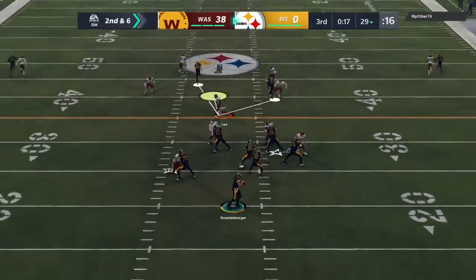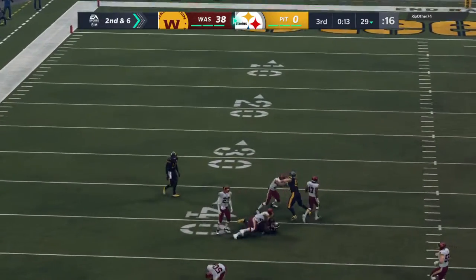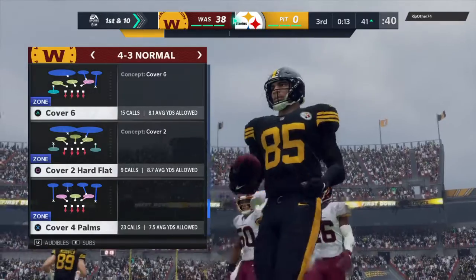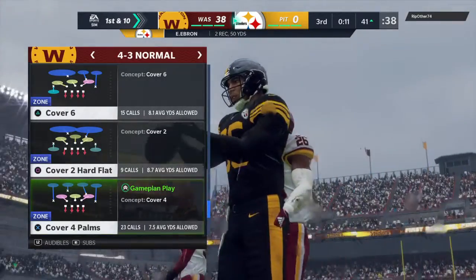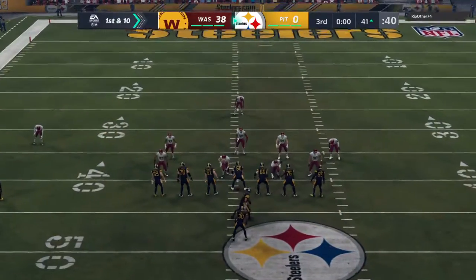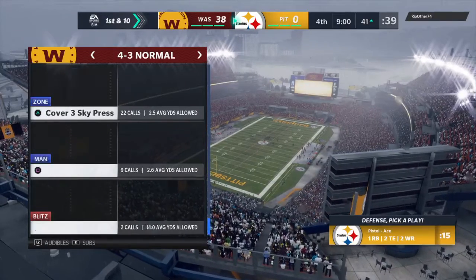Play fake to Connor. Now Roethlisberger, looking left side, and it's complete. And he'll have it past midfield almost to the 40 before being taken down. A gain there of 30 big ones. First and 10 at the 41-yard line. And that is going to do it for this third quarter of action.